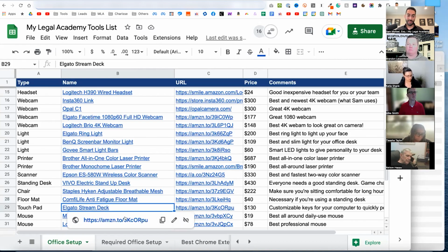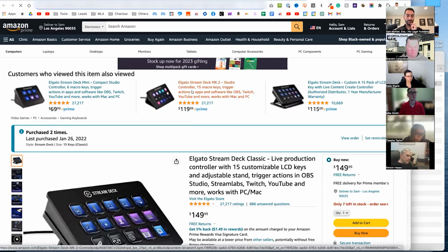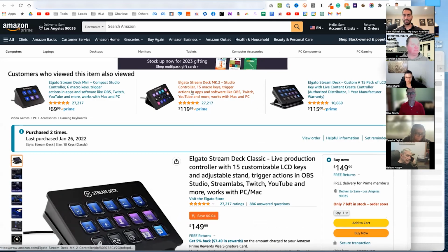What else? And then, oh yeah, the touchpad, which is the Stream Deck. I still haven't got to recording this video yet, and it probably requires its own explanation. So not going to get into it. It's like opening up a can of worms that I don't want to get into yet.